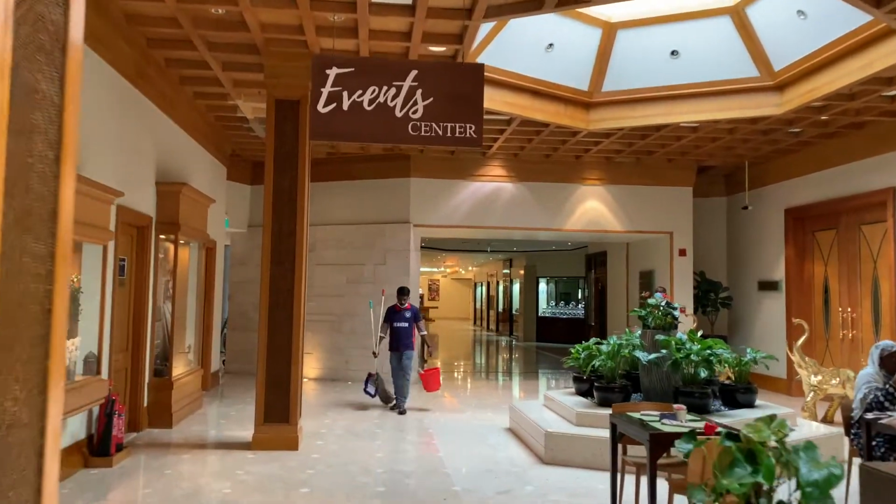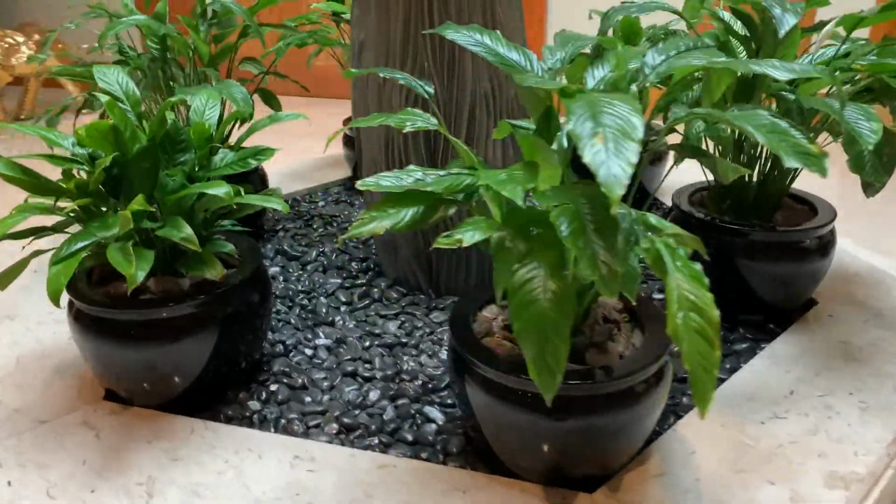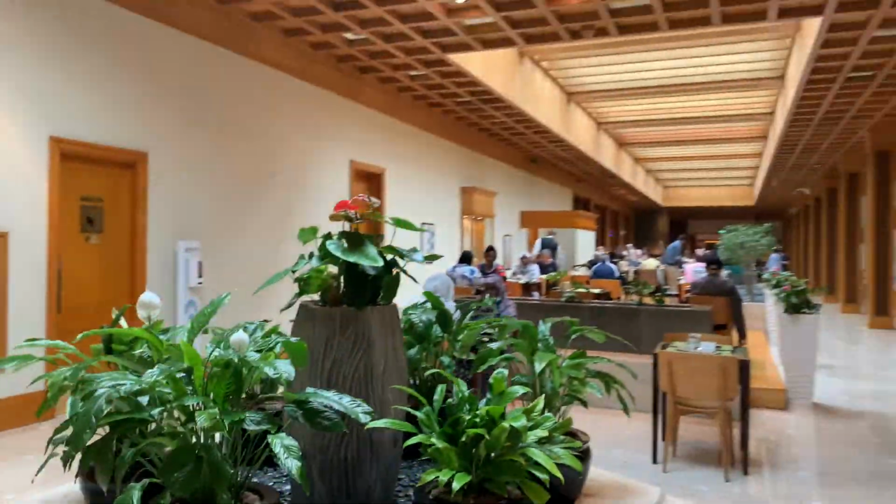The cost of our stay was actually, without breakfast, 4,000 AED. It's about 1,393 Canadian dollars. That's for the hotel only.